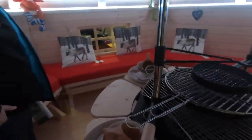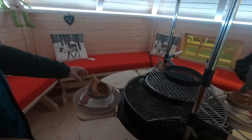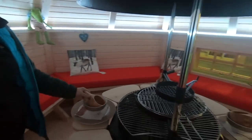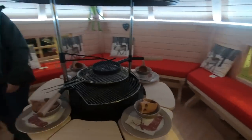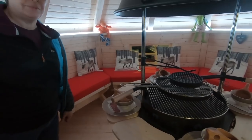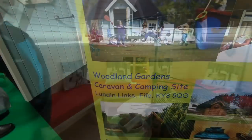Got a barbecue in the middle. Yeah, it's clever, isn't it? Where you sleep. Or is it just a barbecue hut? I think it's a barbecue hut. Is that ideal for Scottish weather? It says 4 metre barbecue hut. Yeah. Could have that in the back garden, couldn't you?